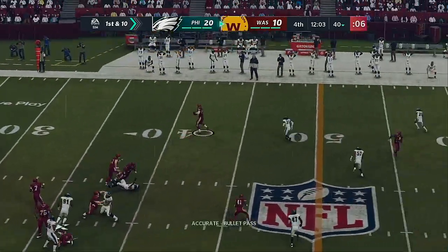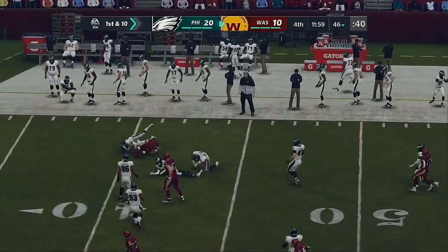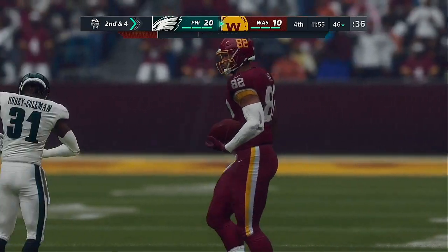On 1st down, it's Haskins. Thomas has got it, complete. And they get to him after a gain of 6 to the 46.